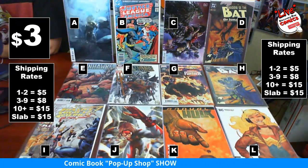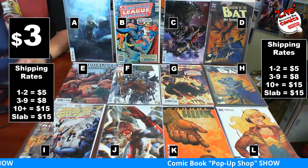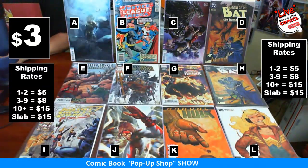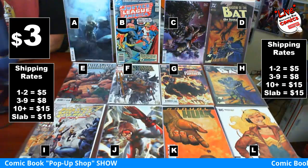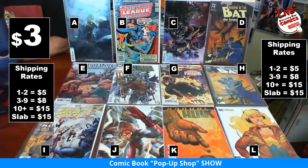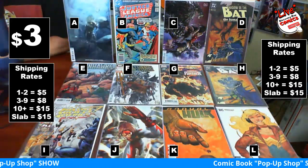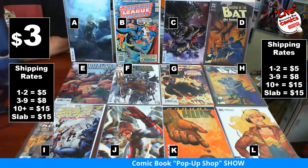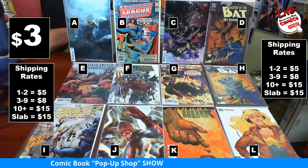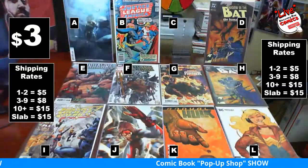$3 books on the board. And I'll give you one guess who's already got 3 claims. James Watson. But the first claim is Joey Bag of Sevens with letter C. Quick, we're going to start calling him Joey Quick Draw Bag of Sevens. Round 7, $3 claim. Round 7, letter C. That is yours, Joey.